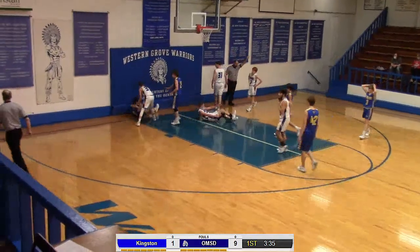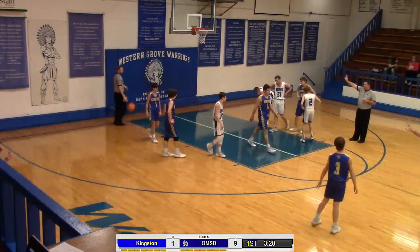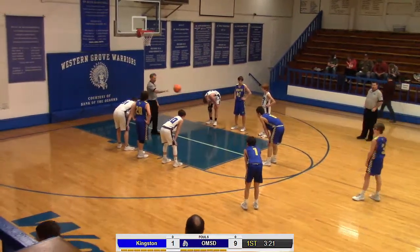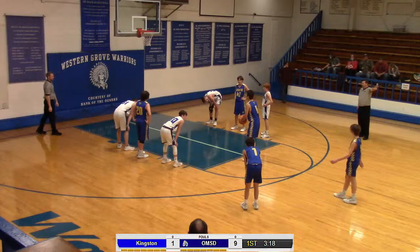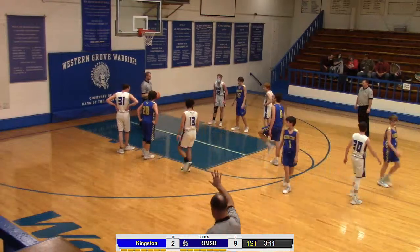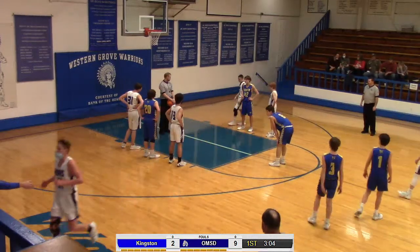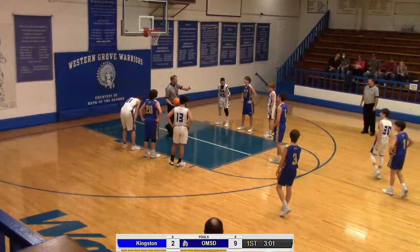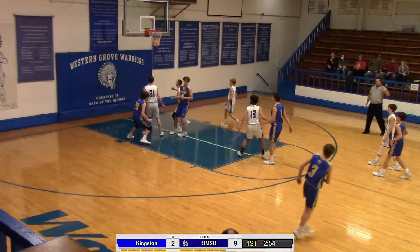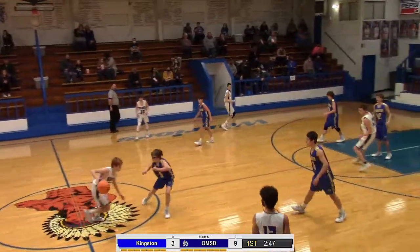And we've got a blocking violation. I believe that block is going to be on Keegan Wiseman. That's going to be the fourth team foul for Ozark Mountain. Wiseman makes his first. Wiseman's going to come out of the game being replaced by Colby Chaney. Floyd on the line for his second one. It's good. Score is now Ozark Mountain 9, Kingston 3.